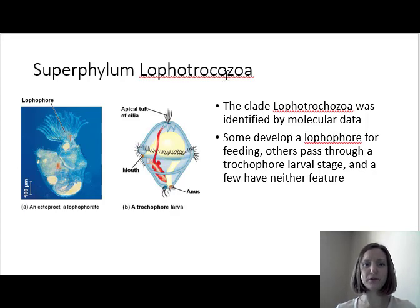So superphylum Lophotrochozoa, that means that usually they're either going to have a lophophore feeding aperture, like we see right here. So these tentacles that are stretching out and surround the mouth, that allow them to catch materials and bring them in, that is what we call a lophophore structure. Okay, so this would be in an adult stage where they would have that lophophore.